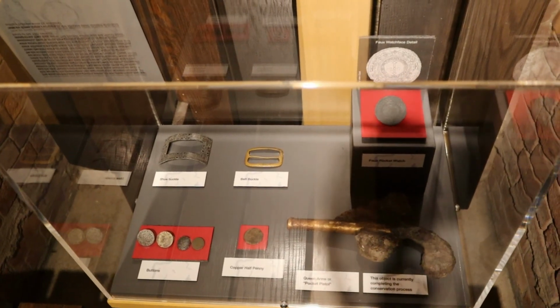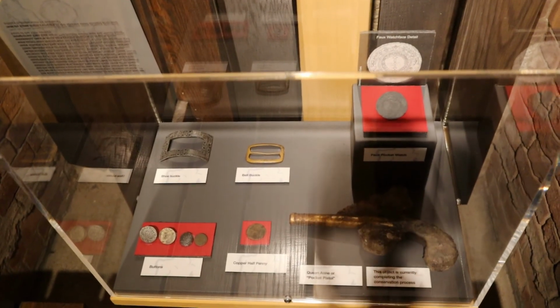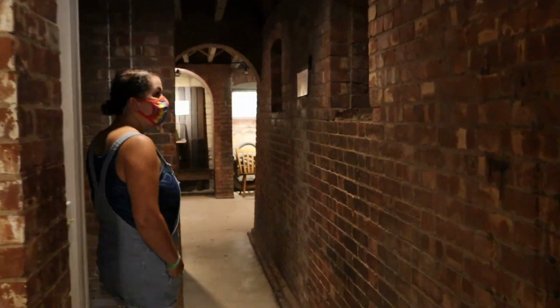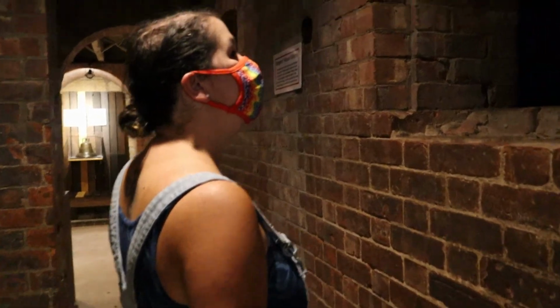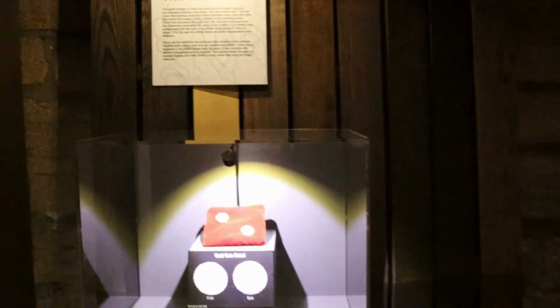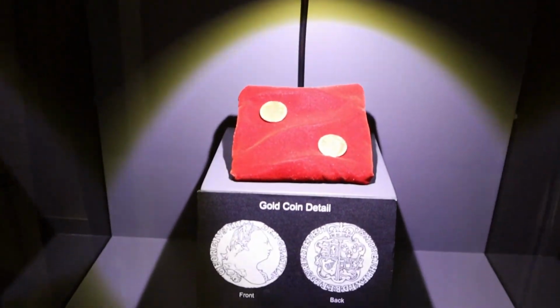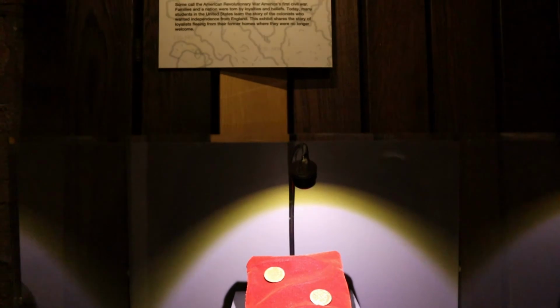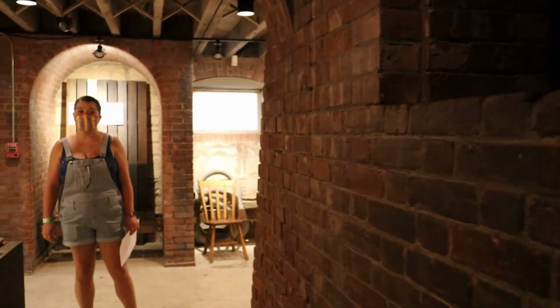Check out that. There's an old, looks like a single shot pocket pistol there. That's pretty cool. So these are all found in a shipwreck. Probably before the lighthouse was built. Little ships in there. And then a creepy chamber here in the basement with some cool ships. Nice gold coins in the basement here. Oh, they're cisterns, that's what they are. That's where they kept the water.